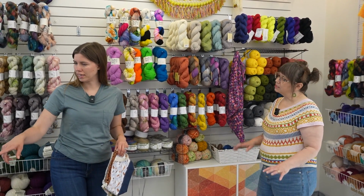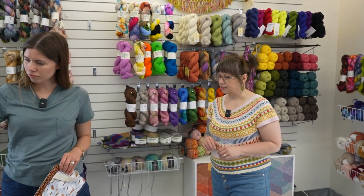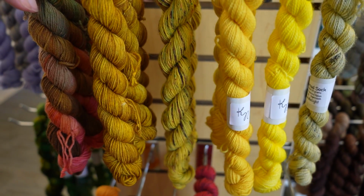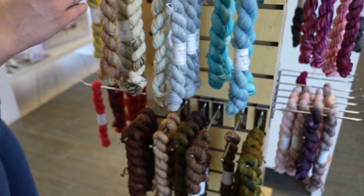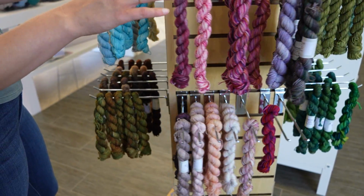And these are her minis. We have a mix of minis. This is just our mini bar, and they're kind of from everywhere. Yeah, see, she has her sock yarn. Very nice. I love that.